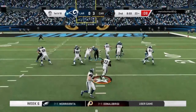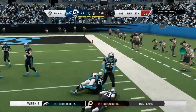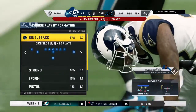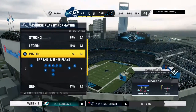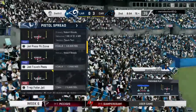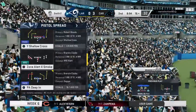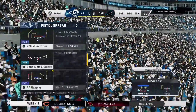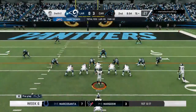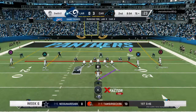Ready. On 1st down, they run with Howard. This will be stopped about 2 yards shy of the marker. 8-yard gain, 2nd and 2. Eight yards the tally on that 1st down run. Here's 2nd and 2.